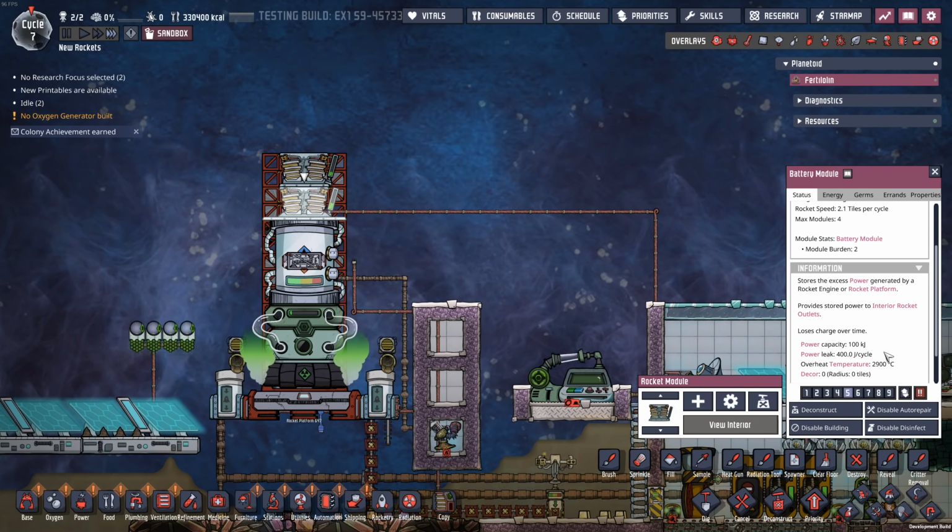So in case you're wondering, yes, absolutely right now you can do something like this. Slap down a rocket module. Say, hey, I want a new rocket. What do you want to build in there? Oh, how about a battery module? Boop, boop, boop, boop. Yeah, baby. Store all the power. I mean, until the next patch notes, but whatever.